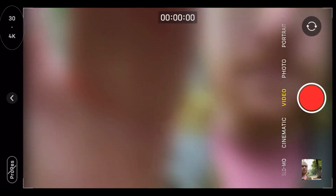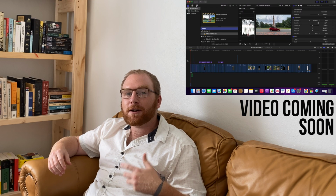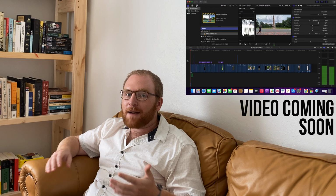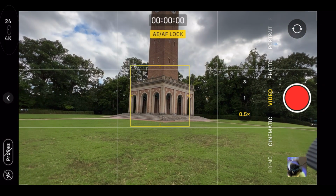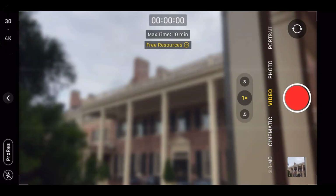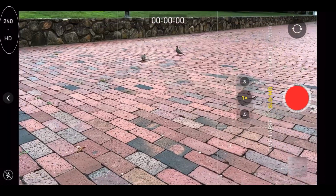The straight up video mode. In the top left corner, you'll see your options for frame rates. I talked about frame rates and resolutions while in Chapel Hill for the larger and complete iPhone 13 Pro Max camera review. Here's some of that discussion and then some examples. On the iPhone 13s, you're going to be able to shoot in 24, 30, 60, 120, and 240 frames per second. What does all that mean now?